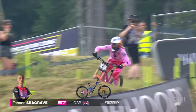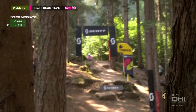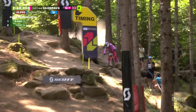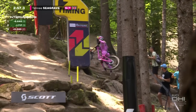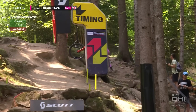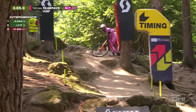Tani Seagrave leaves the Start Hut for FMD Orbea. Yeah, as we just wait for her. Oh. Through this sector, just blows wide off the course. Not going to be Seagrave's day today. I wonder if there's an issue with the bike. That's really not that technical of a turn. I'm surprised that she went off the track there. Has to push back up to re-enter the track where she left it.